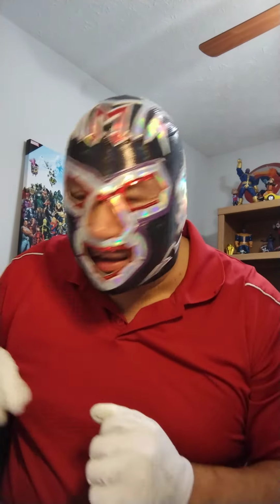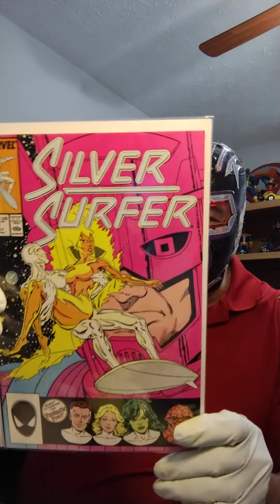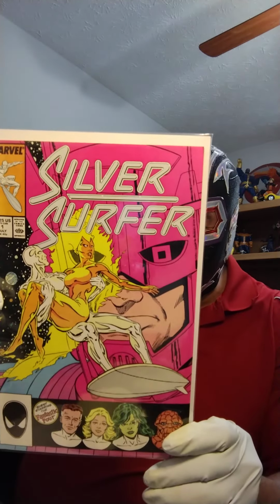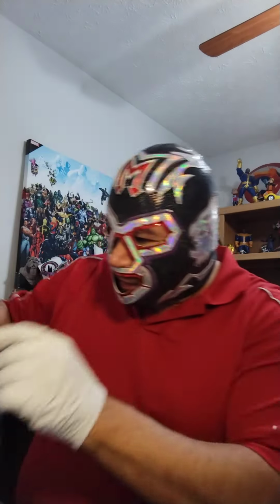Iron Man, 1987. This is the first appearance of Ghost, artwork by Bob Layton. I love Bob Layton. The Ghost, we saw her in the gender swap there in Ant-Man and the Wasp, and it was fine. I liked it. Silver Surfer, this is number 1, 1987. This is volume 2. I really enjoyed this series.